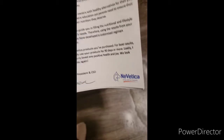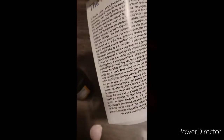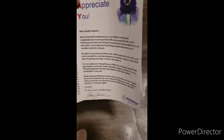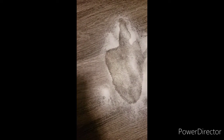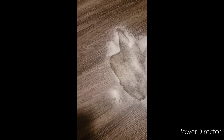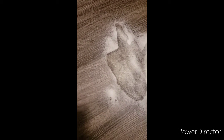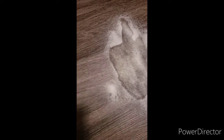And this is based on a company called Novetica. It's a new pet product company that I invested in. I think you guys have seen my post where I'm saying, hey, I'm going to invest in this company because I'm creating what's called multiple streams of income. And this was a regular olive oil from Wegmans.